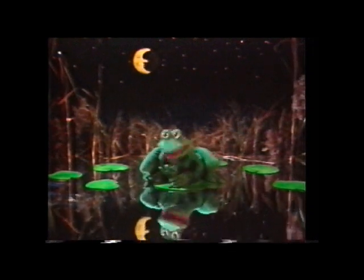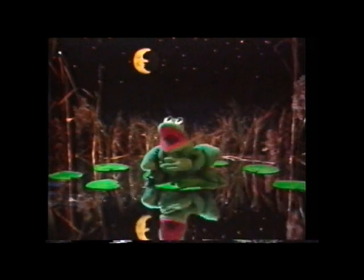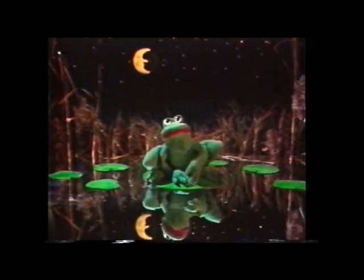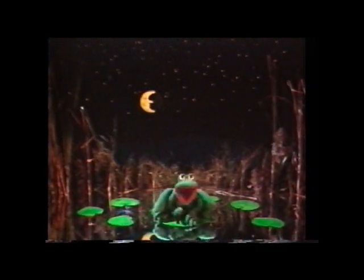I sit upon my lily pad and croak a melody. I almost hear my froggy friends croaking back at me. Up among the starry skies, I croak a song tonight. A billion froggies answer me, croaking with delight.